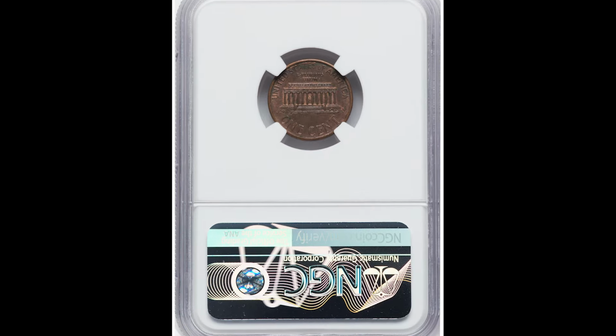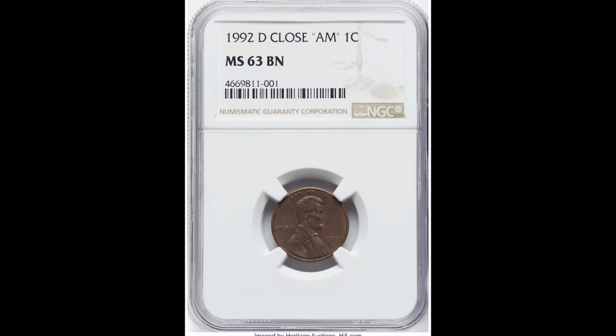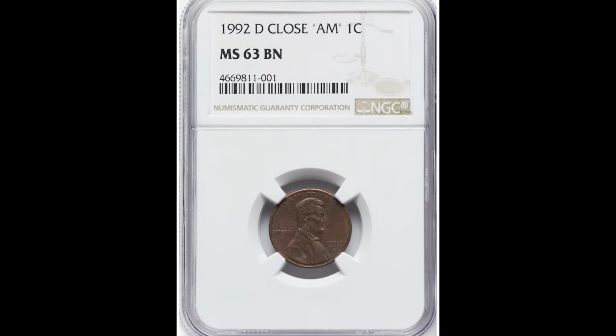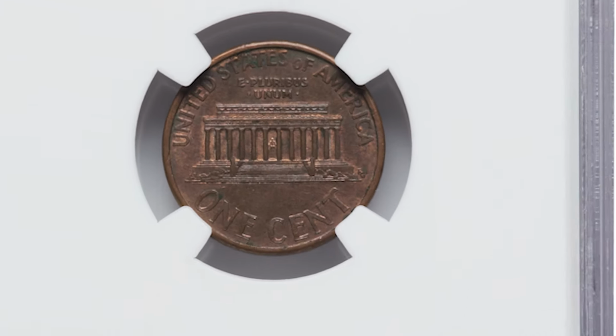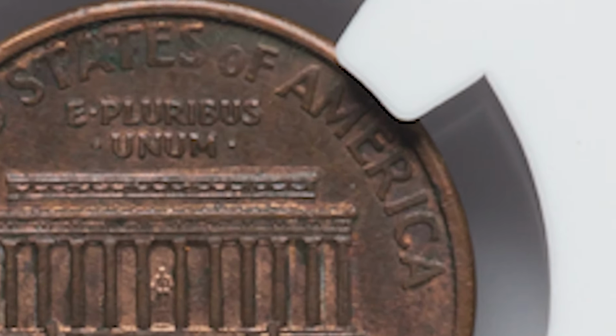But you may be asking yourself, why? Why did it sell for so much money? And how do I know if I have one? So let's flip the coin over and look on the back top right hand side of the coin. You're going to be wanting to look at the America. So between the A and the M, there is not much of a space there, and that's because this is what we call a close AM coin. Now, the other example that you can have is a wide AM. A wide AM coin is going to have a space in between.